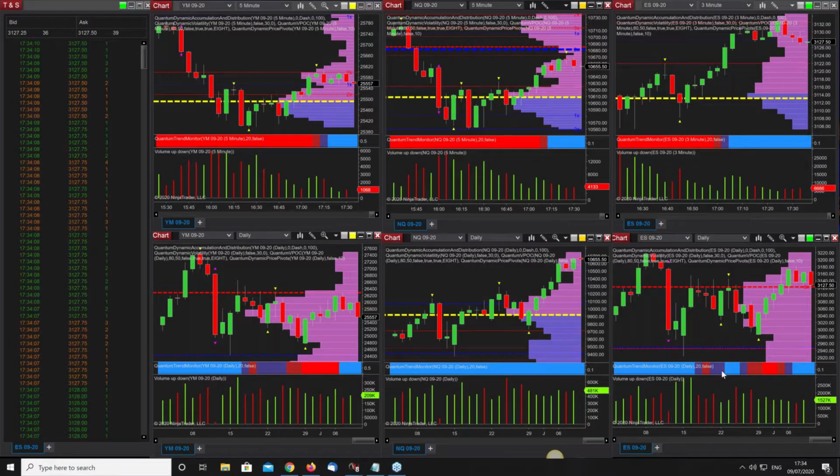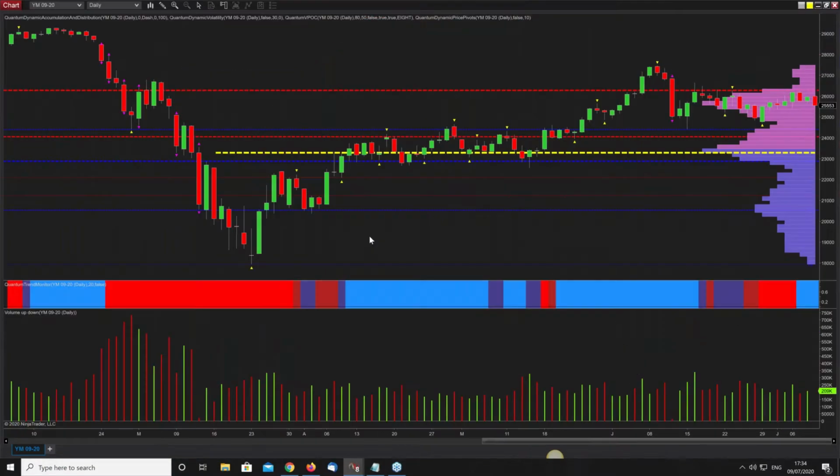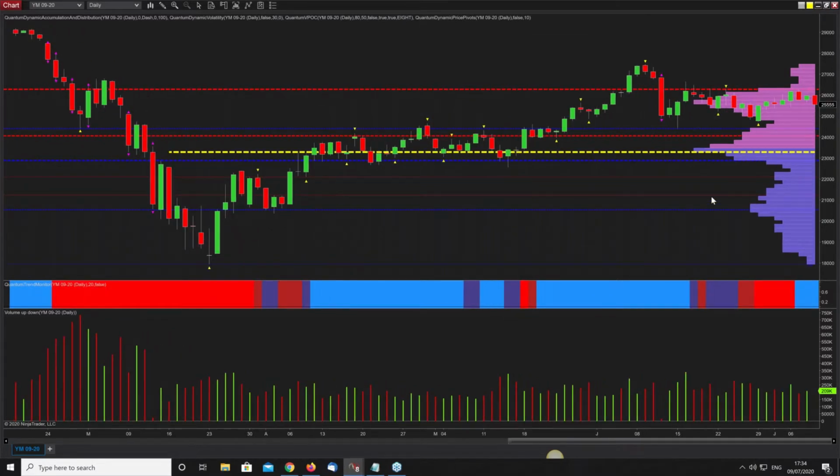And as always, another interesting day on the US indices. I've got the YM at the bottom here, I've got the NQ in the middle, the one you've just been looking at, and over on the right-hand side, I've got the ES. And if I just pop them up full size for you, there we go. That's what's happening in terms of the YM.